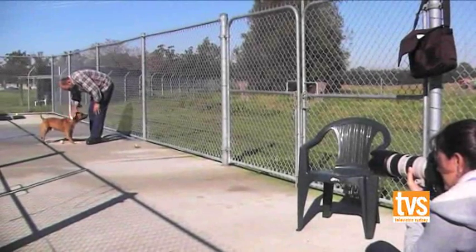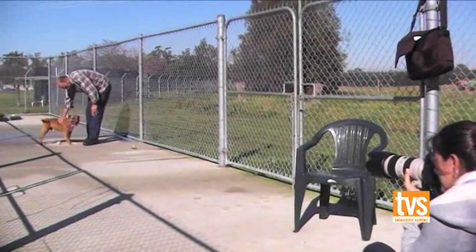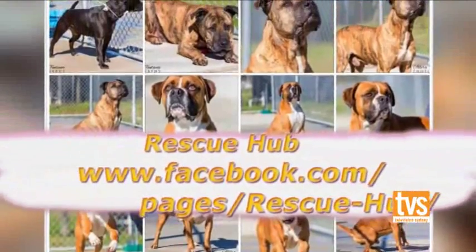All the time. So you take the photographs and then you put them on Facebook? Yeah, so I'm an admin on the Rescue Hub Facebook page. So when I get home, I'll sort through the photos, pick the ones that I like.